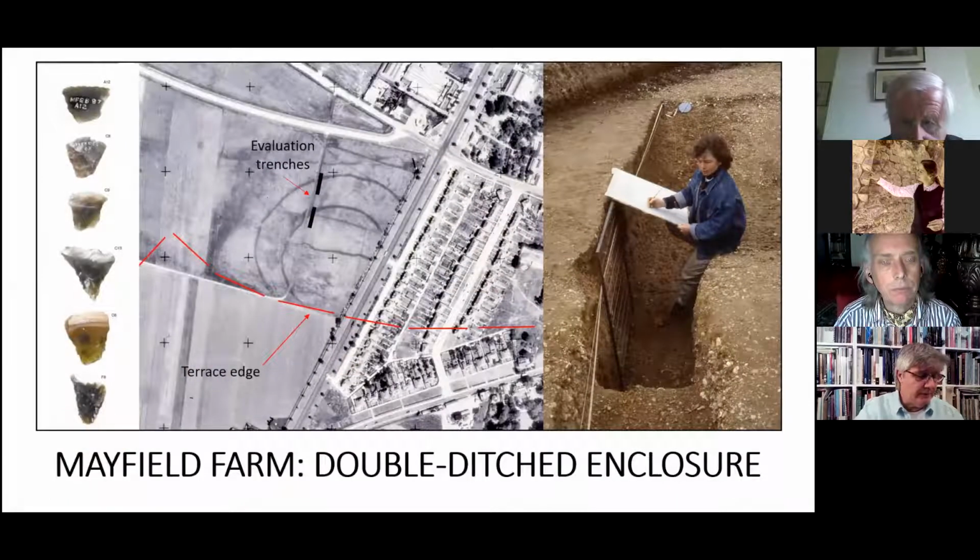Now, individual groups of people, like the occupants of the Cranford and Horton houses, came together on occasion to construct larger communal monuments, including those of causewayed enclosure form. A possible example, which first showed up as a crop mark on aerial photographs taken in the late 1940s, was evaluated as part of the project at Mayfield Farm, East Bedfont, on the southeast side of the airport. And I put up the crop mark photograph, you can see centre slide.